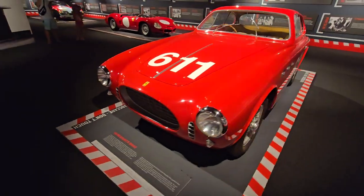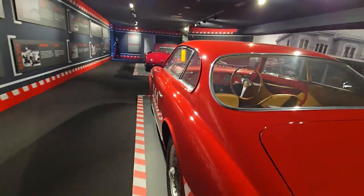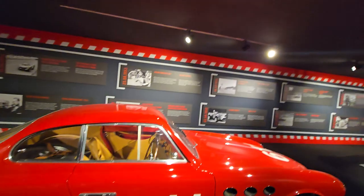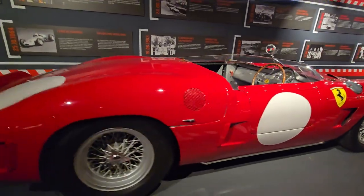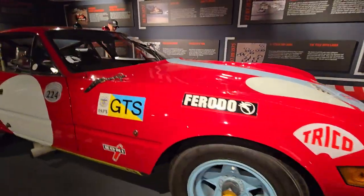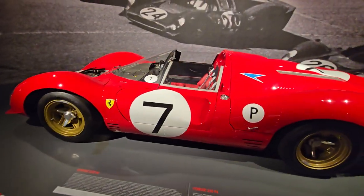166 MM Berlinetta Vignale. I love those. Just the right color interior. Leather strap holding the steering wheel down. Or the spare tire, I should say. Oh, it's amazing. You got the entire history right up here. 268 SP from 1962. Look at that nose. Wild. Ferrari Daytona in here. Ferrari 330 P4.